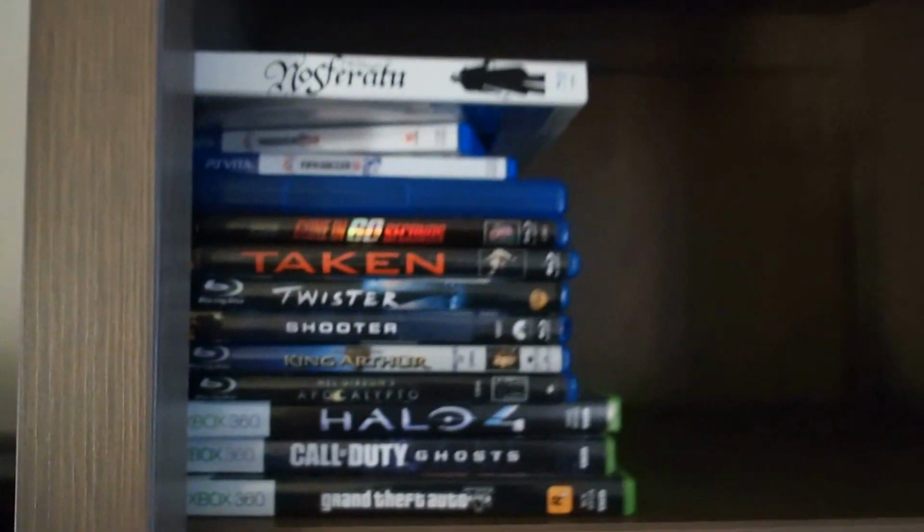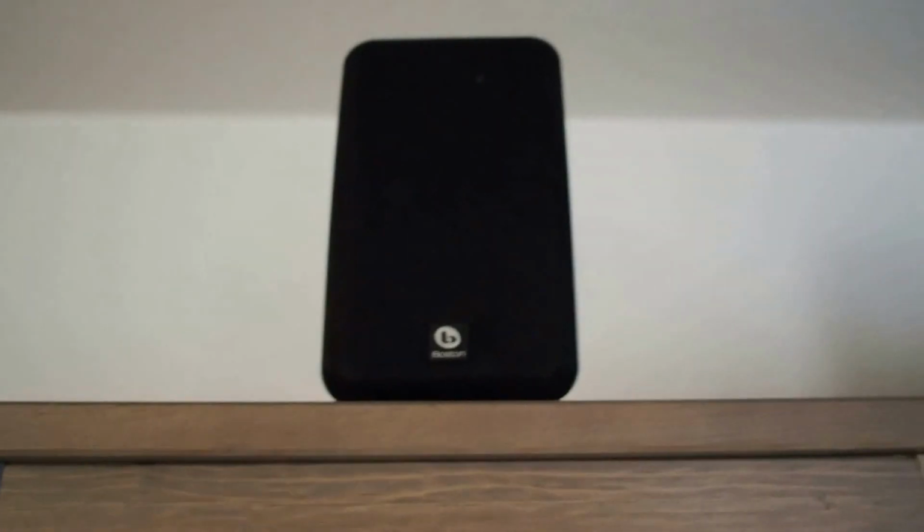And a few PS Vita games. My Boston Acoustic right channel speaker. My head unit, my Denon head unit. Clock that I need to put on the wall.